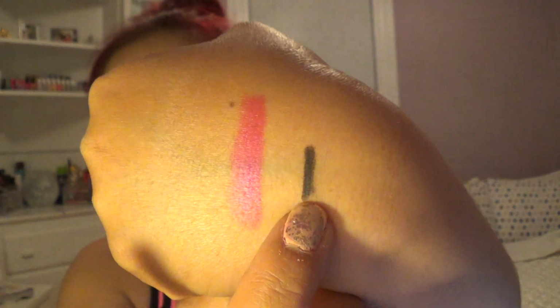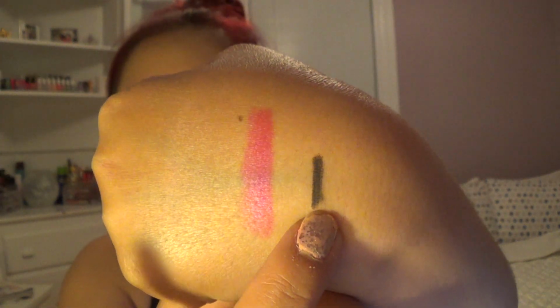There we go. This is what it looks like. The shade is a very deep brown to a light black, and that's what I'm wearing today. This is what I've been wearing every day for the past couple weeks, and it just works amazing. It doesn't transfer, it doesn't smudge, it doesn't move, and it stays on your eyelids literally from the moment you apply it until the moment you're taking it off with eye makeup remover. So I really like this.